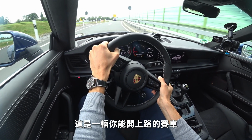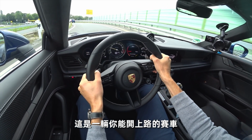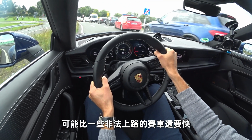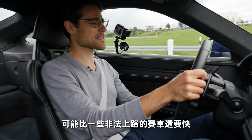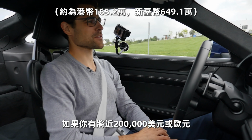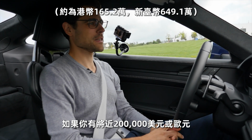You are allowed also to drive on the road and probably you'll be faster than some of the non-legal race cars with this one here. Yeah, if you have almost $200,000 or 200,000 euros to spend.